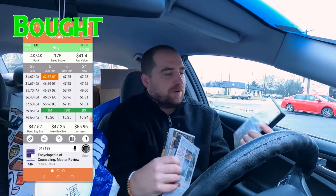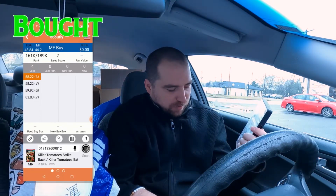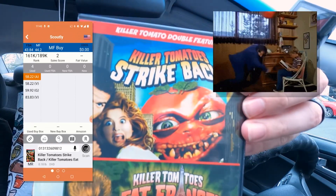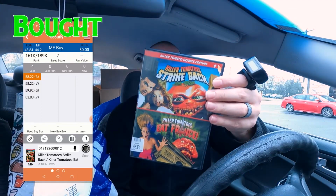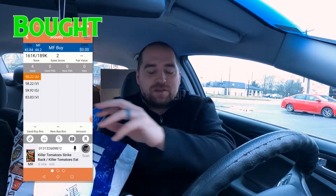First up, we have a pretty awesome cover here. The Killer Tomato Double Feature. Sales score of 2, $44 profit. Deb laughed. You guys got to see the cover of this. Killer Tomatoes, old school horror, you know, back before CGI and all that stuff. So 44 bucks for that. If it sells, when it sells, the price will probably go down, but either way, you're easily going to make money on that.